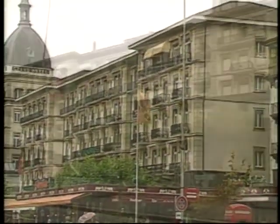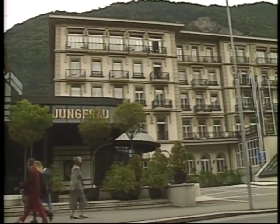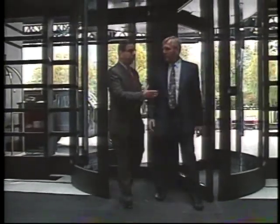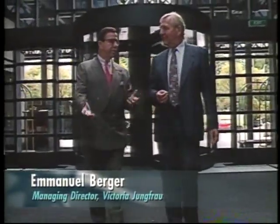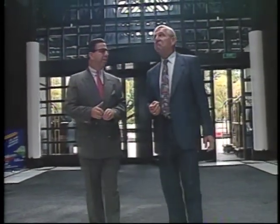The landmark Victoria Jungfrau Hotel sits prominently in the center of Interlaken. It's named after Queen Victoria, the lady who dominated their century, and it started as two buildings, as two hotels. Here on this side is the Victoria section, and on this side is the Jungfrau section, hotels which were independent of each other till 1895. So now we are 120 years old.